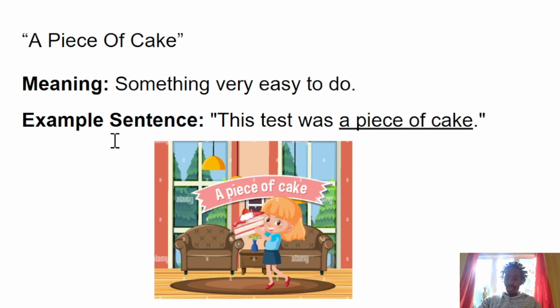So, an example sentence, this test was a piece of cake. This means this test was very easy. It wasn't difficult. It was sweet. I had no problem. This test was a piece of cake.